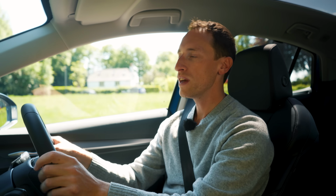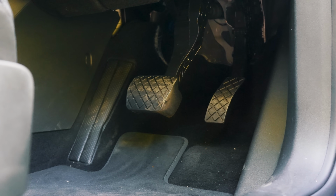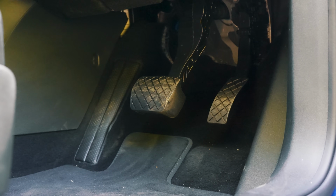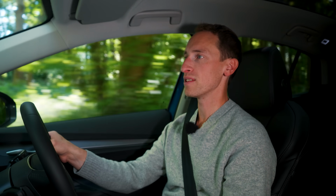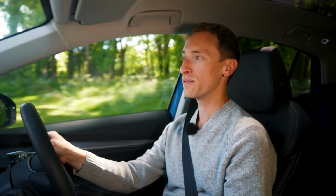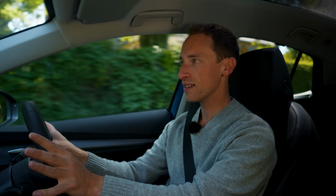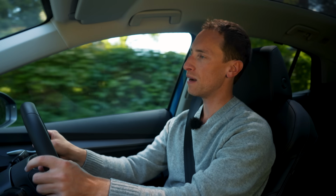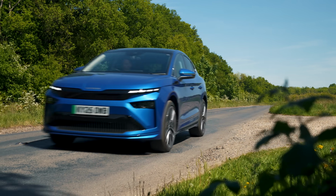If there is an area where the Enyaq could improve though, it's definitely the brake pedal, because there's a lot of travel before anything actually happens, and other electric SUVs are easier to stop smoothly and have better brake pedals. And actually the Elroq itself doesn't have the same problem as the Enyaq, so that is a difference between the two cars on the road. But otherwise, they're both fantastic. They're comfortable, they're quiet, and generally just great to drive.